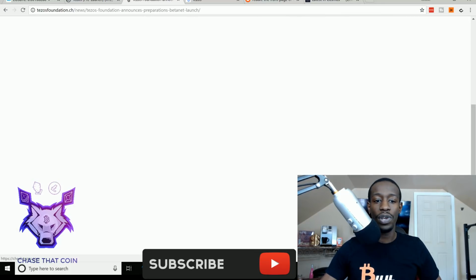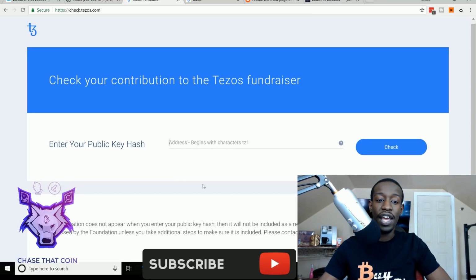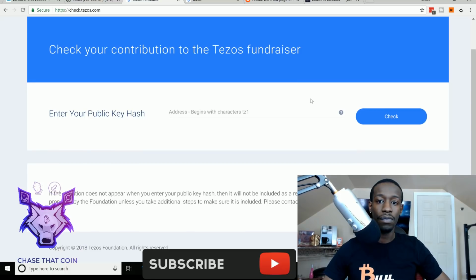When we click check our contribution, it's going to bring us to this page, which is check.tezos.com. What you're going to put in here is your public key, not your private. The foundation will never ask you for your private key. No one in Tezos will ever ask you for your private key. So you have to put your public key in here. When you put your public key in and press check, it will show your balance. If it does not show that it was received by the foundation, then you must reach out to the foundation to get it put into the Genesis block. No matter if you have 10 rows, which would be 100,000 XTZ, or if you have 100 Tezos or even 10, come here, put in your public key, and check this out.